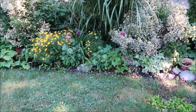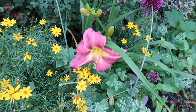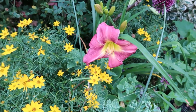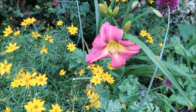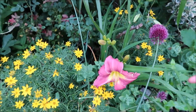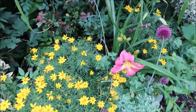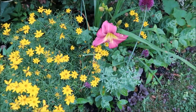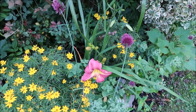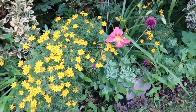Okay, this is what I wanted to show you here in the front garden. Check out this beautiful daylily. I believe it is part of the package of daylilies that I received earlier from Roberta's garden over on the other side of the garden. This is so beautiful. I love how it looks. And this is just a great location for it. Just check out how it is blending in well with the tickseed, the sedum, the allium, drumstick alliums. Here, this is just so beautiful. Picture perfect.